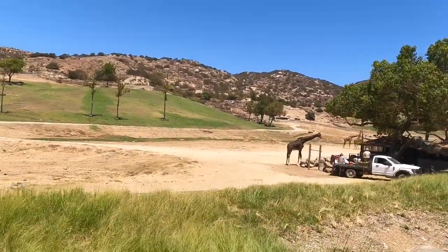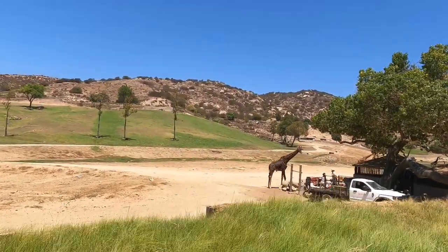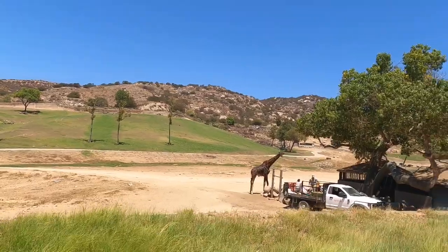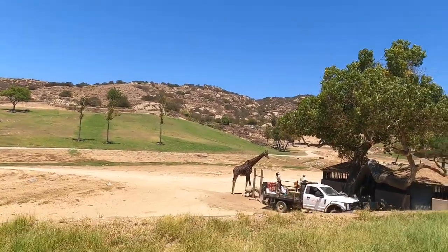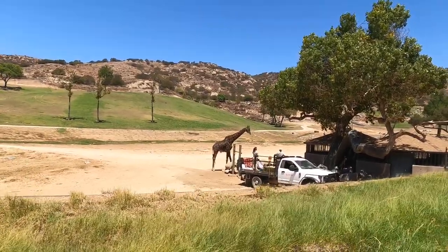Now these giraffe, of course, are going to be using those incredibly tall necks of theirs and their excellent eyesight to be able to spot predators up to 2 miles away. And a lot of our other animals are going to hang out close to these giraffes, using them as their lookouts.